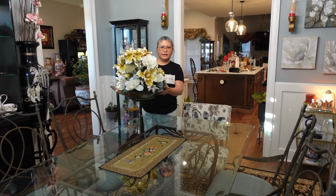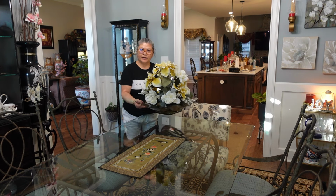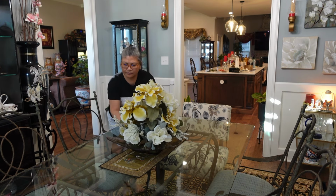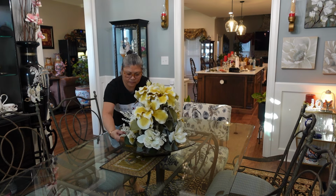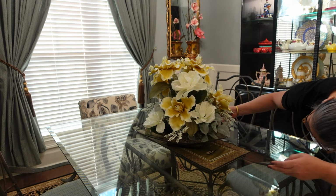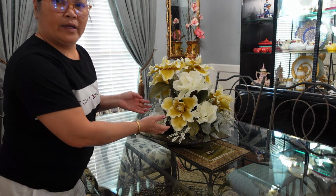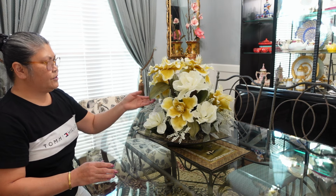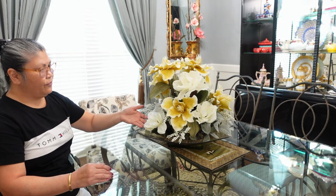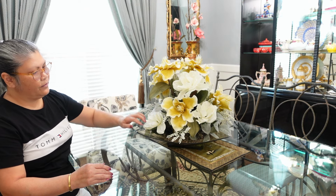And for our final touch, of course, is this centerpiece that I made for our dining. When I did the arrangement for this, guys, I did not have enough flowers. And we went shopping for more flowers. And of course, I cannot find this kind anymore. So I just went for this flower right here.